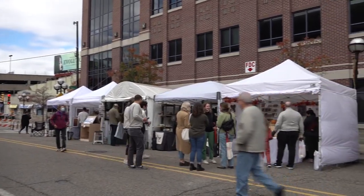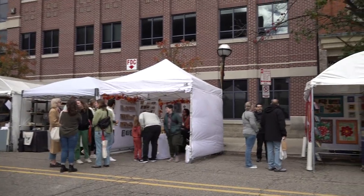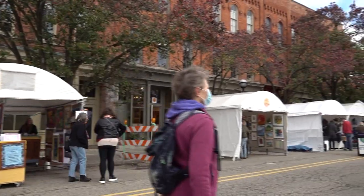Checking out the third annual Artoberfest here in Kerrytown District, Ann Arbor, Michigan, USA. It's a very, very nice fall day.